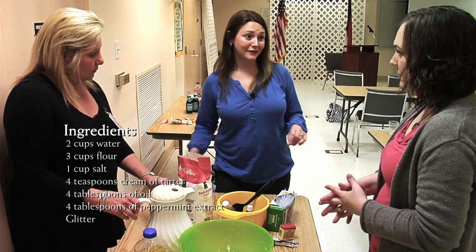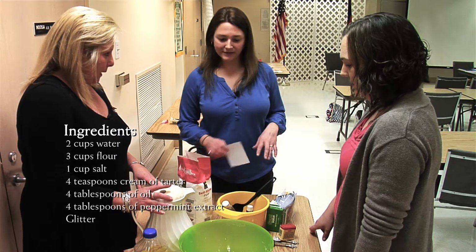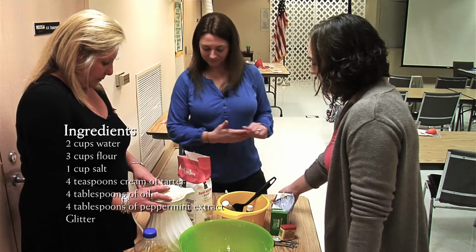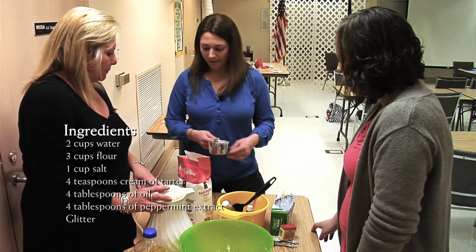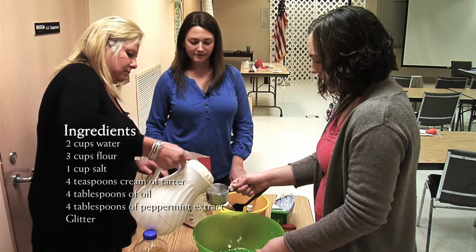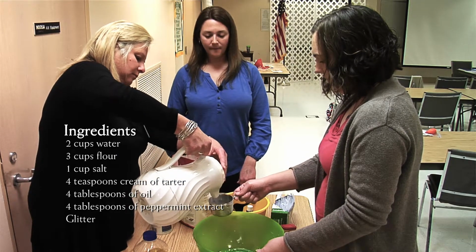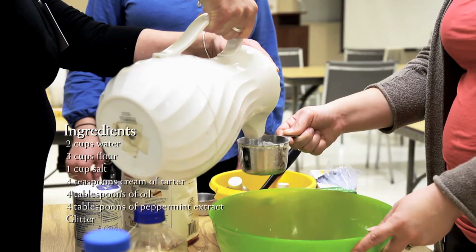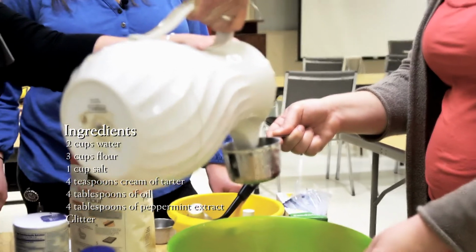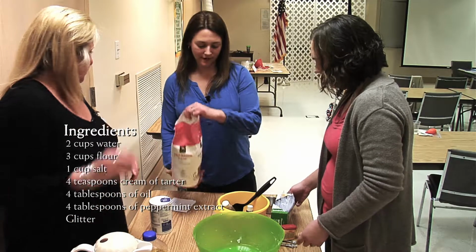So what we're going to do over here is we are going to make some scented Play-Doh. Okay. So you can take this with you and have it for use at home. Okay. So what we're going to do first is we're going to do 2 cups of water. And we're going to do 3 cups of flour.